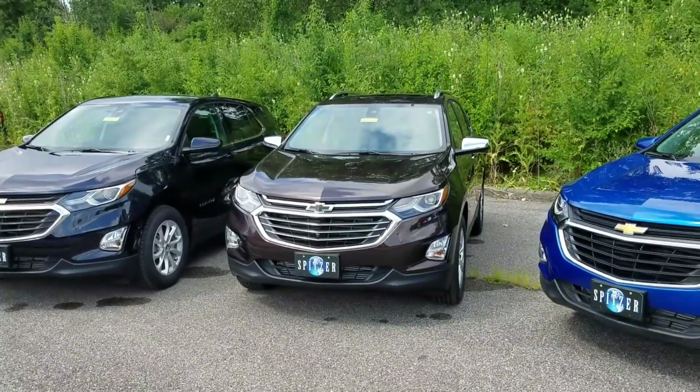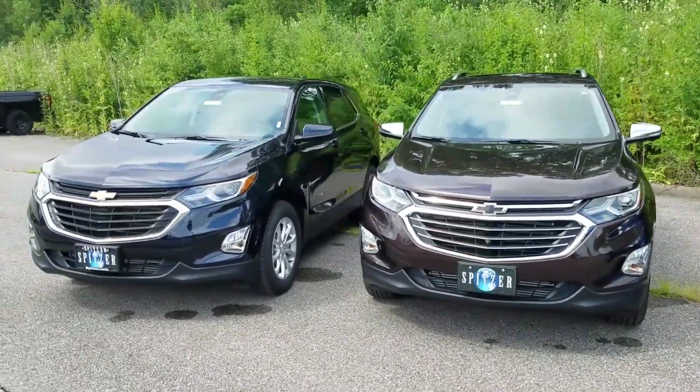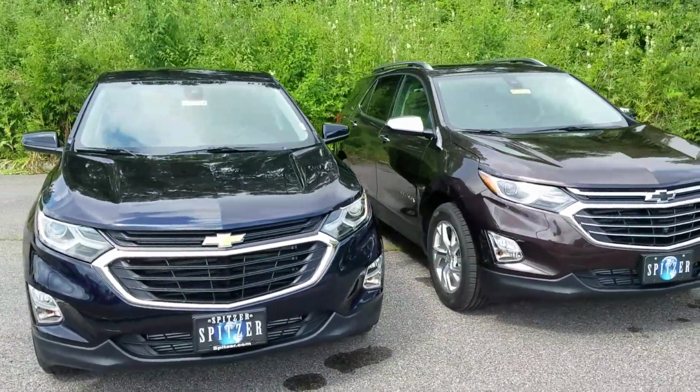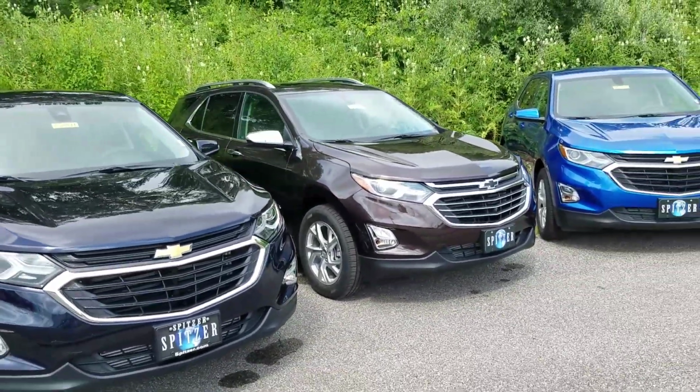Interior fabric, there is one change, that jet black cinnamon interior. Those are really hard to find anyway, but that one is going away as well.